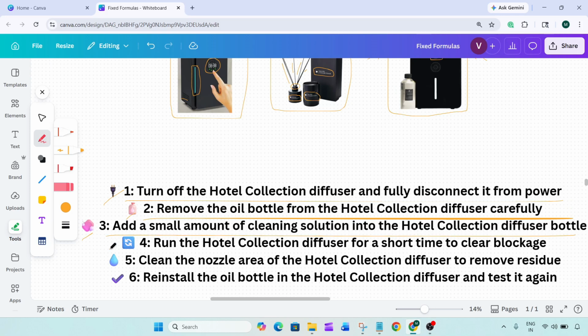4. Run the Hotel Collection diffuser for a short time to clear blockage. 5. Clean the nozzle area of the Hotel Collection diffuser to remove residue. 6. Reinstall the oil bottle in the Hotel Collection diffuser and test it again.